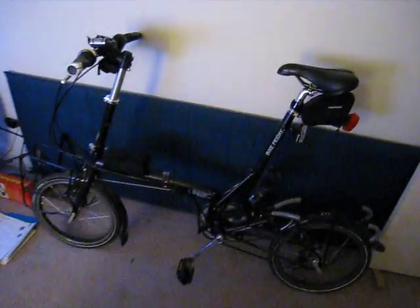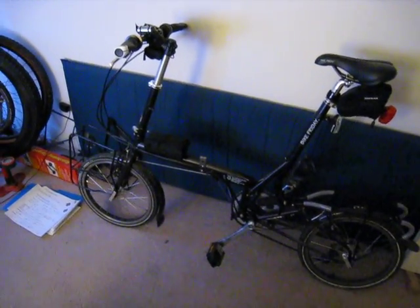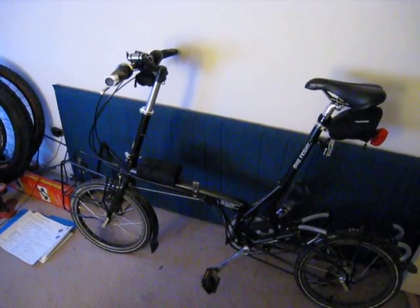Well, anyway, I think that's it. So people asked where I keep all my bikes and how it all works in a small apartment, and that's it. I must say the only reason it really works is because I don't have anyone else living with me.